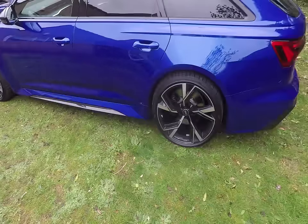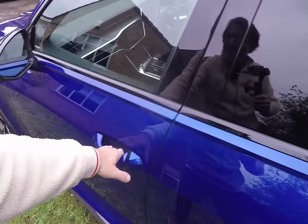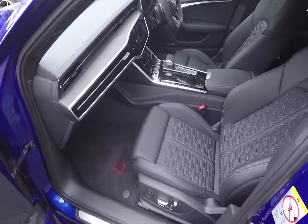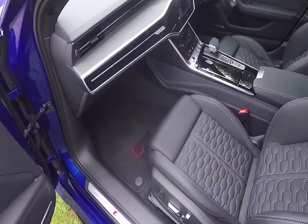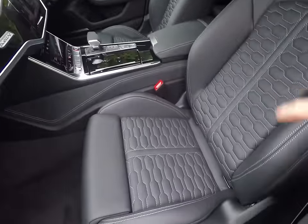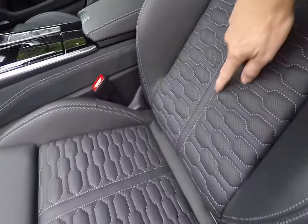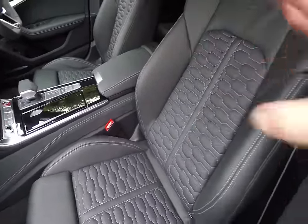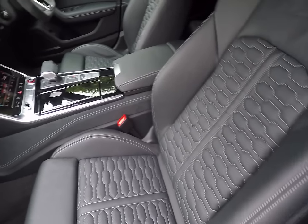So yeah, let's have a quick look at the interior, because being a high spec Audi, it's bloody beautiful in here. So we've got some really good leather seats. The hexagonal stitching's been revised a bit into this. I know it looks like dumbbells to me. Not particularly exciting seats, but they do the job.